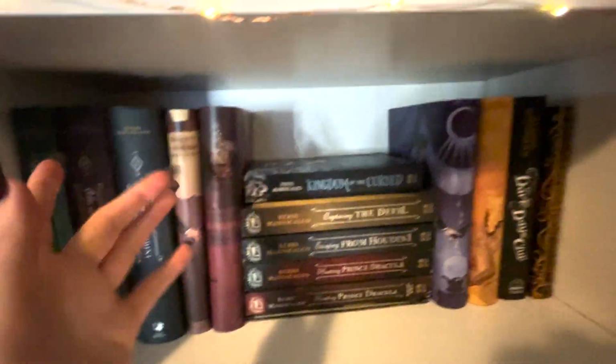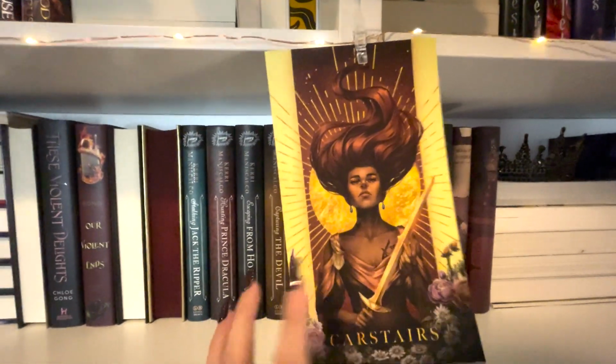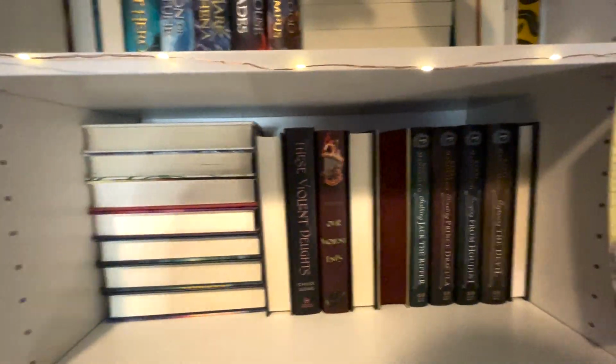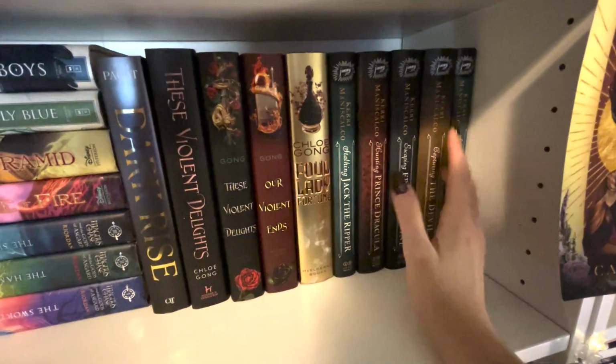Let's flip it all around. And then we move on. The print in the middle is Cordelia Carstairs. This might have been a Lumicrate, I'm not quite sure. And then we get to this shelf over here. I have another copy of Stalking Jack the Ripper. This I'm holding on to for a friend so she can have it, but it's there.